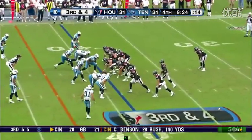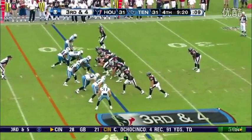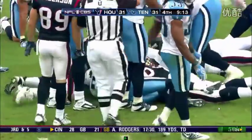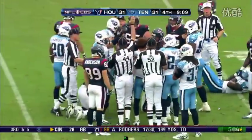Third down and 4 at the 39. Jacoby Jones in motion. The handoff, Slayton on third, lost it. Who's got it? The Texans got it back almost immediately.